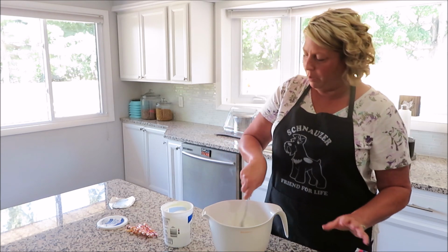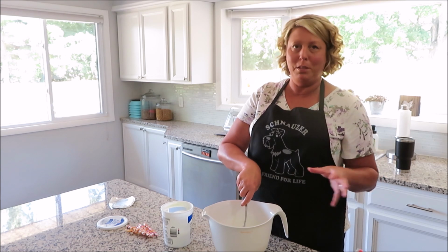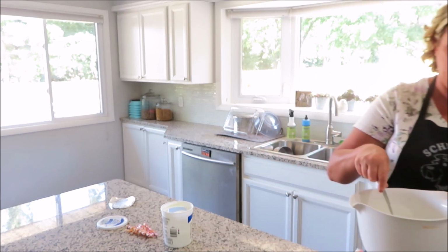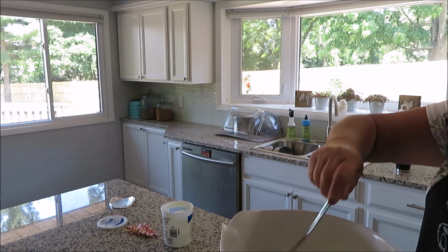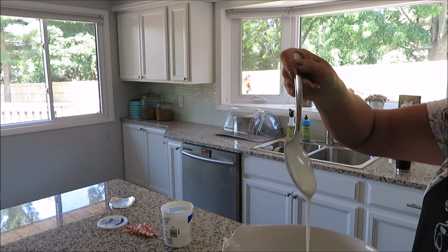Alright, I think I got it where I want it. So I guess maybe you would put the ratio as same amount of yogurt, same amount of water. I'm not sure, but let me show you. Let me get up close here and show you how drippy it is. That's the consistency, not thick like it is out of the container.